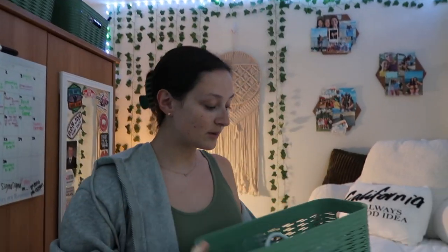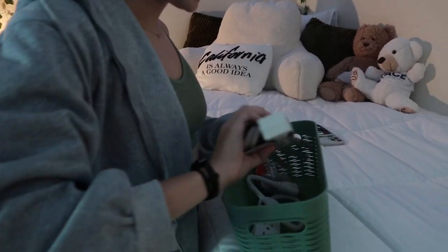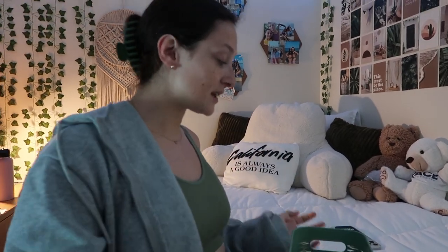Last thing I'm gonna show you guys is these three bins on top of my wardrobe. So in this small green one, I had extra command strips, but we used them all. And then I have two power strips that I didn't end up using because like I said, I have that little chargey hub thing.